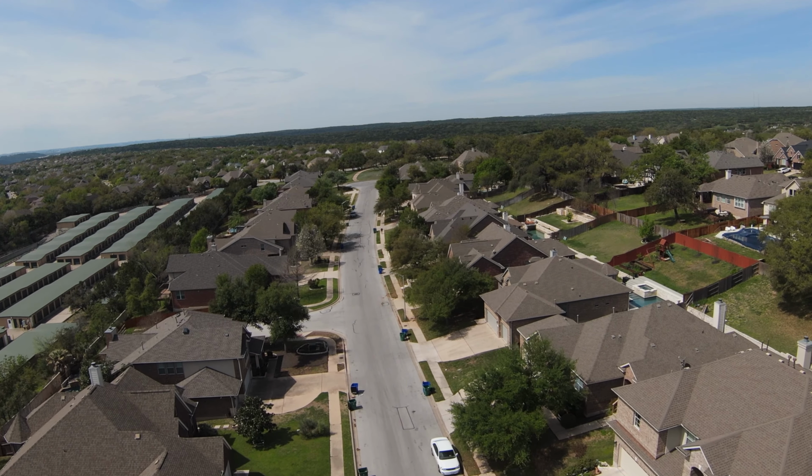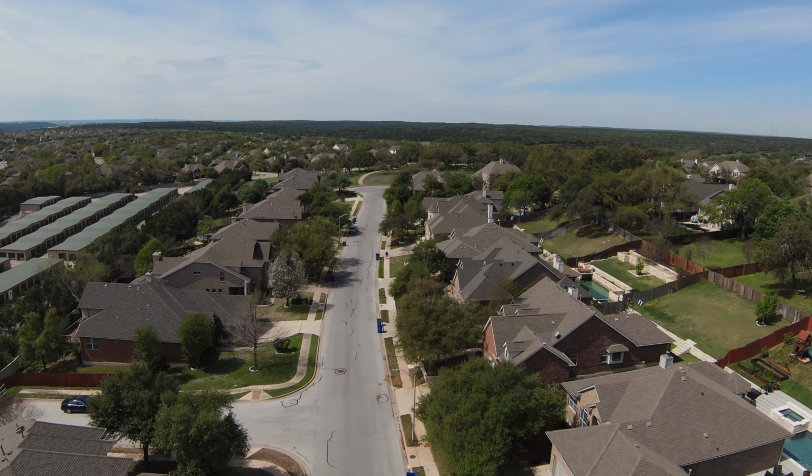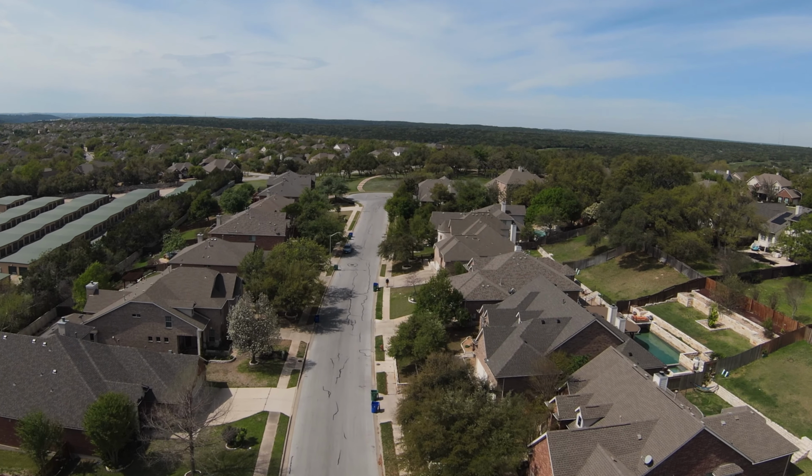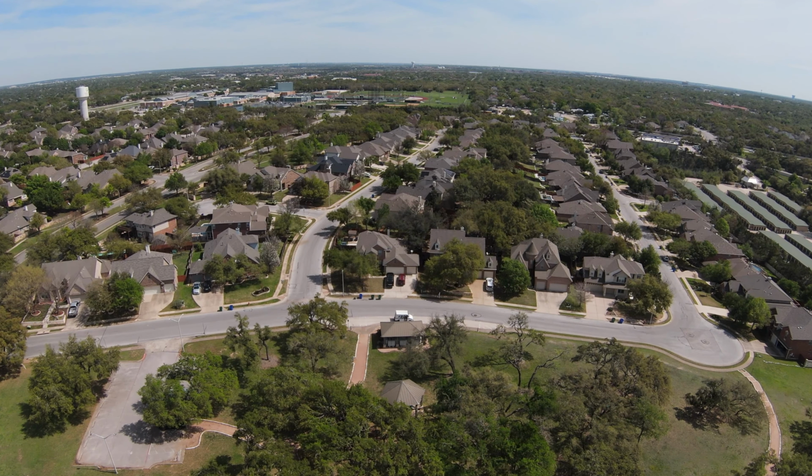One of the other perks to this community is the low tax rate. We are under 2% here, which is not bad at all, especially considering some of the areas not that far from here can get up into the 2.3, 2.4% range. Being under 2 is fantastic and puts us on the low end of anything in the Austin area.